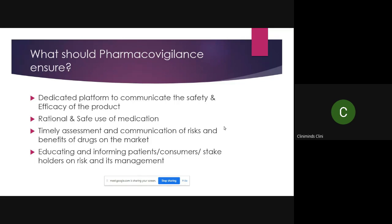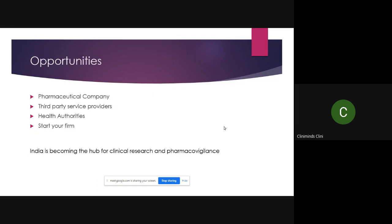What are the risks? How can we minimize the risk? How can we prevent risk with the use of patient education material, healthcare education material, physician education material, etc.? There will always be routine risk minimization in the form of the patient information leaflet or SmPC, the summary of product characteristics. So what are the opportunities available?